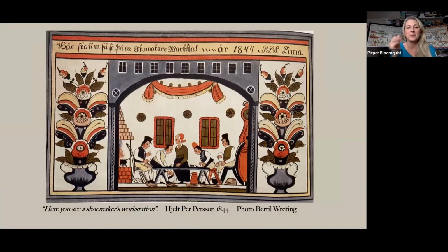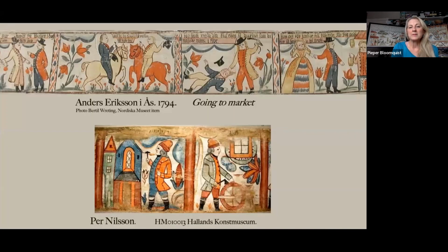So this is another picture of one of these close up. You have the kurbits flowers, which are growing in urns on either side. This is just a picture narrative of here, you see a shoemaker's workstation. Script across the top generally, and lots of borders and frames.